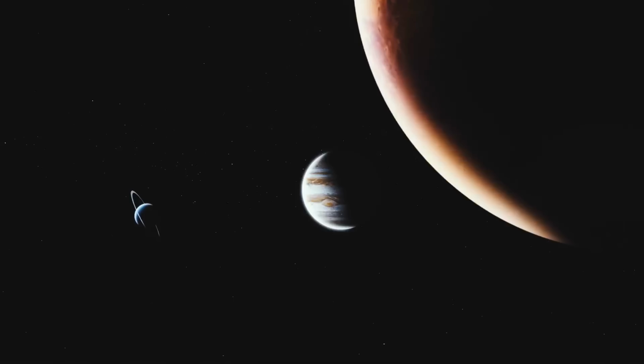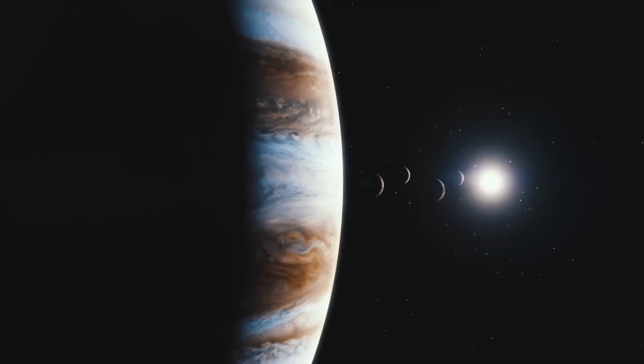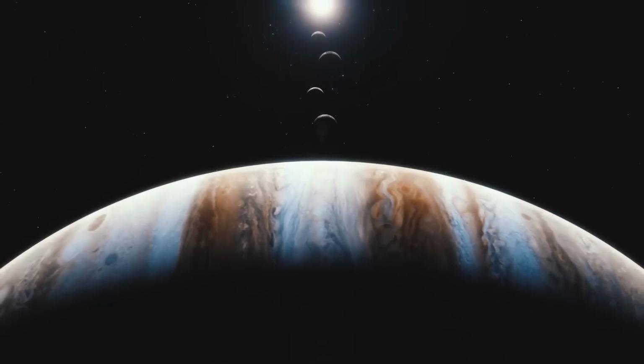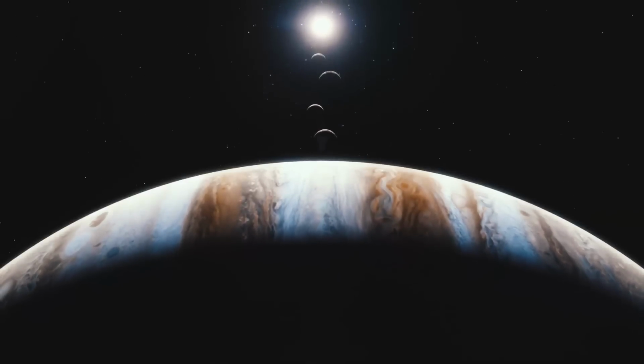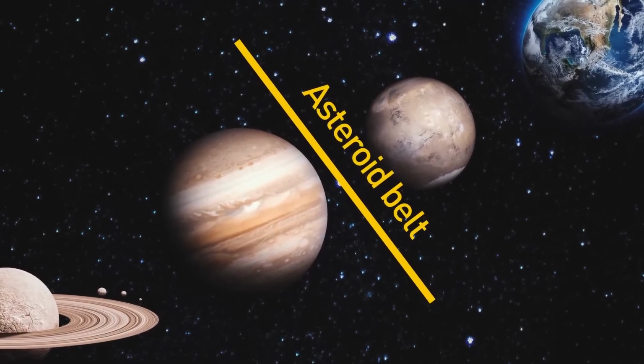Good thing we're protected by Jupiter. It's the largest planet in our solar system, and it has an incredibly strong gravitational field. It keeps the asteroid belt in line and protects us from being constantly hit by a rain of meteorites.